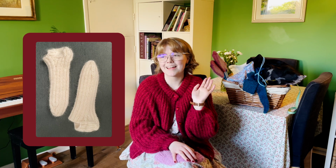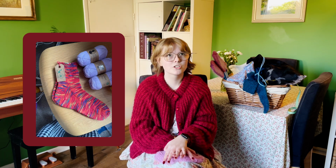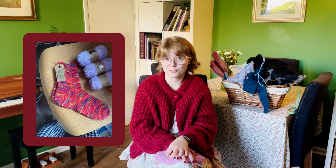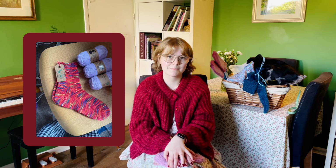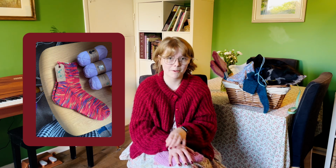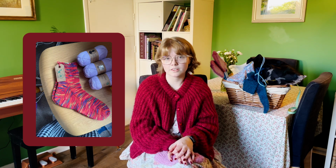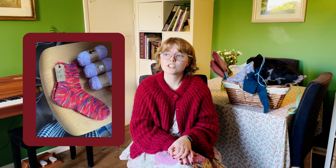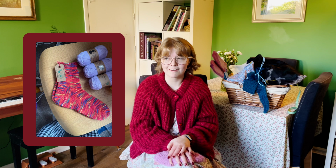So there were those, and then I made my mum a pair of socks, which were my first toe up socks, and actually I really enjoyed it, so much so that I then cast on another pair that we'll get to in a minute. But I have had this yarn for ages. My mum actually bought it to make herself a pair of socks many years ago, made one that was way too big and sort of didn't touch it. So I decided I really wanted to make her a pair of socks with this yarn because it's really nice.